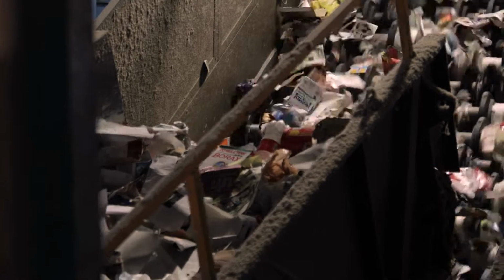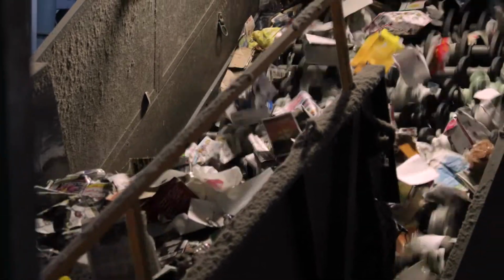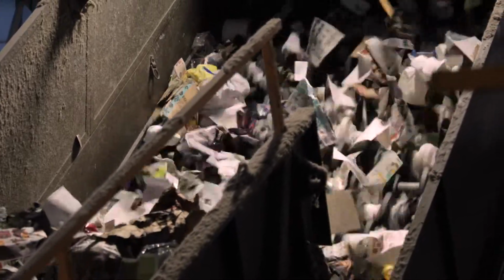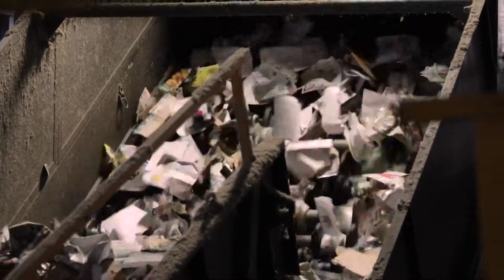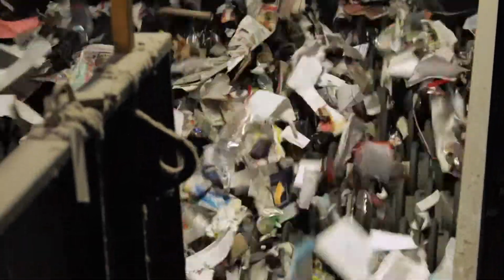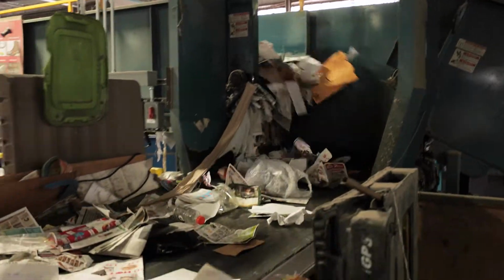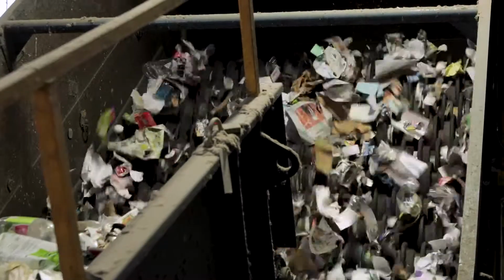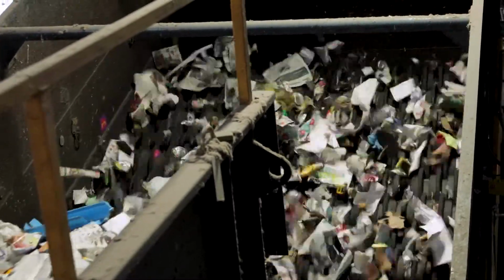The newspaper screen uses the same concept as the OCC screen. The steep angle uses gravity to force three-dimensional objects like detergent bottles to bounce backwards and off the screen, while two-dimensional newspaper rides up and over. The third and final screen is the polishing screen. Small papers move up and over the screen onto the paper sorting platform. Gravity will cause three-dimensional materials to bounce backwards and off the back of the screen, where they're conveyed onto the next process. Just after the polishing screen, we have a quality control optical sorting machine.